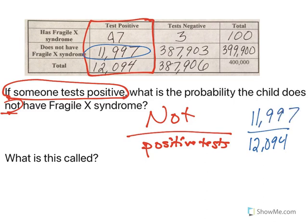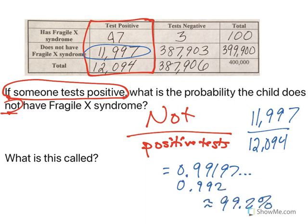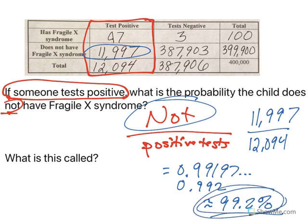So now when I divide those, I end up with 0.99197 and it goes on. So I'm going to round that to 0.992, which makes this 99.2% of positive tests do not have it. Think about what that means. You test positive, meaning you think that your unborn child has this syndrome, but 99.2% of positive tests actually do not have it. Is this really accurate? I mean, it's accurate to 97%, but meh.